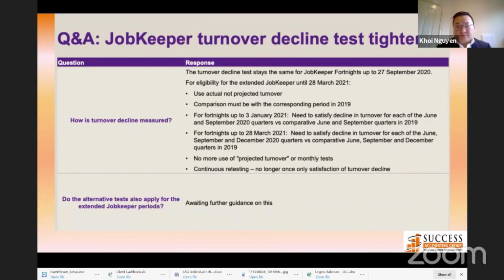Yeah, most likely it will still be monthly, because the wages need to be paid beforehand to receive the JobKeeper like now. And obviously the only difference is before, the criteria to get JobKeeper was only assessed on entry. Now they're just assessing it more often, so that you're making sure your business is still declining by 30%.